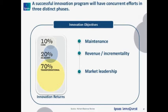This uses a lot of our time, and if we don't engage in some of this behavior, our currently relevant products are going to become less relevant over time. It's just how it works.